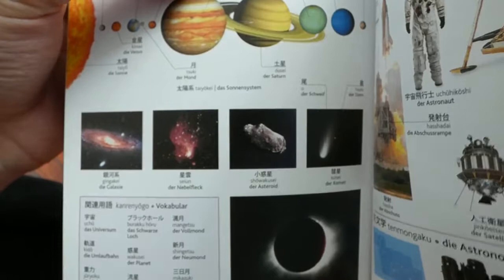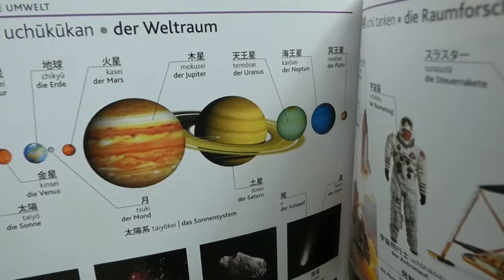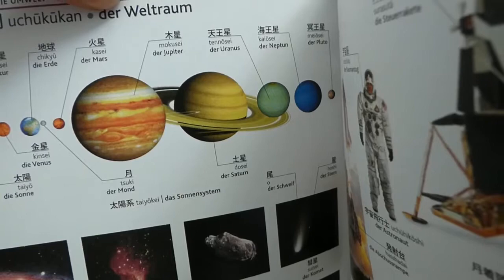The nice thing is, if you're never sure on something, the word will sometimes change depending on, like, the der, die, das, for example, in German, or if you're learning it from another language that has masculine and feminine articles, they'll usually keep that in, too. So these are pretty good books. They're fun to just take with you, and they're fairly cheap.